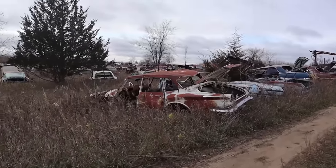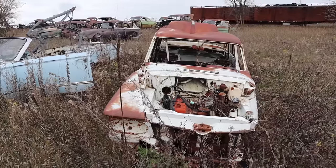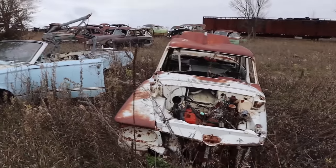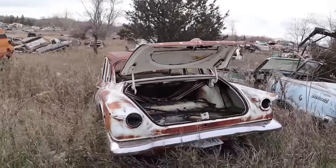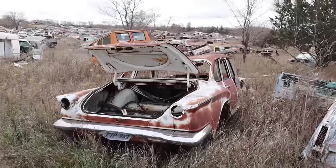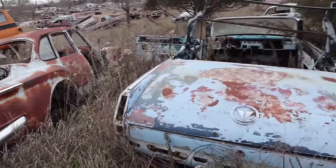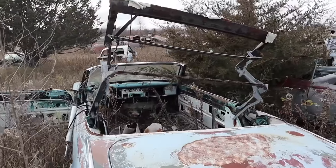Is this an old Plymouth Valiant over here, maybe? Yeah, I think that was a Plymouth Valiant. I think there's another Plymouth right here. Might be a row of Plymouths. I saw one roughly around the same year as this at my car show I went to in South St. Paul that was in really good condition. There you go. Another Plymouth here.